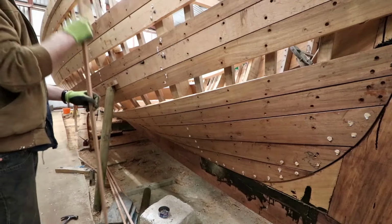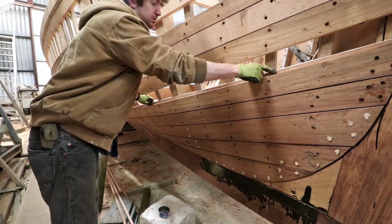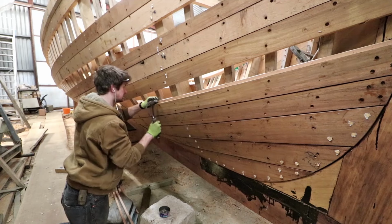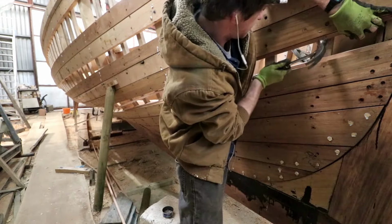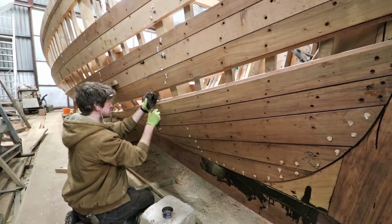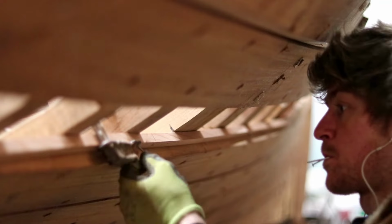A lot of boat building is just pattern making, to be honest. Such unusual shapes and curves. A lot of the skill of being able to shape a new piece of wood to a strange curve is just being able to make an accurate pattern for that shape.